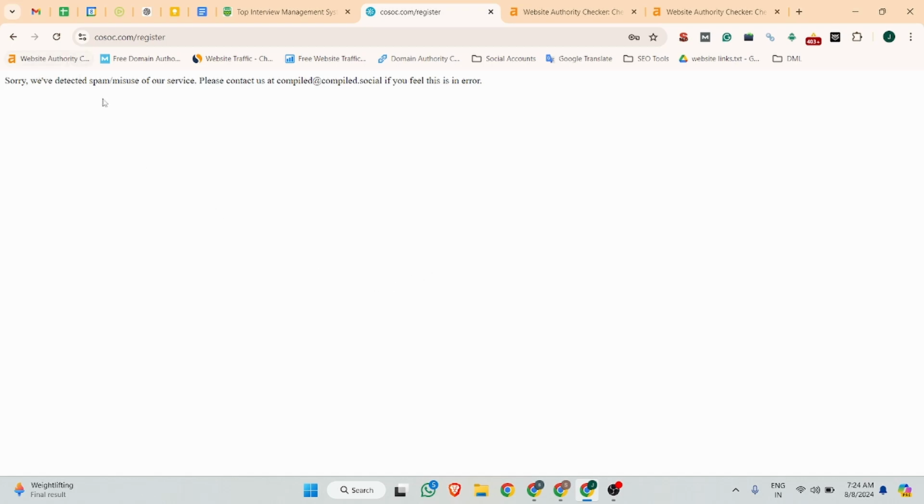I guess they detected spam activity from my IP. So you can check this website on your system to see if it is working, because right now this website might not be working in India or on specific IP addresses, so that's why these things are happening. So this is the process for backlinking on this site.